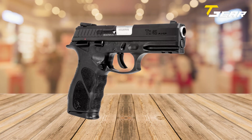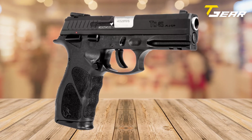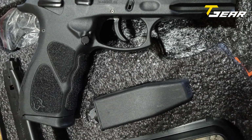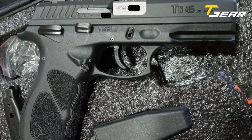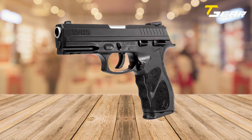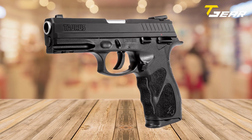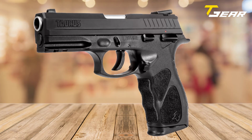The overall dimensions, at 7.80 inches in length, 5.80 inches in height, and 1.43 inches in width, make the TH45 a reliable choice for those seeking a full-sized 45 ACP handgun for various applications. In conclusion, the Taurus TH45 is an affordable and feature-rich option in the 45 ACP category, providing users with a reliable and accurate firearm for recreational shooting and self-defense scenarios.